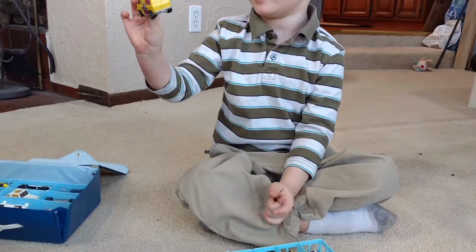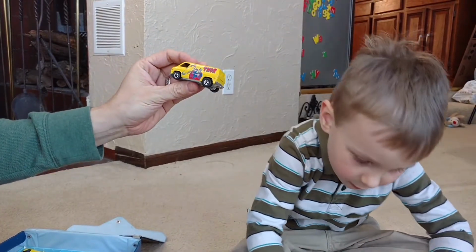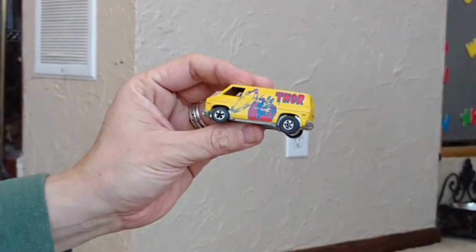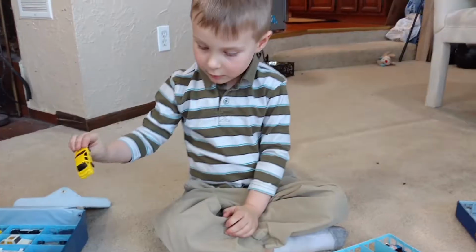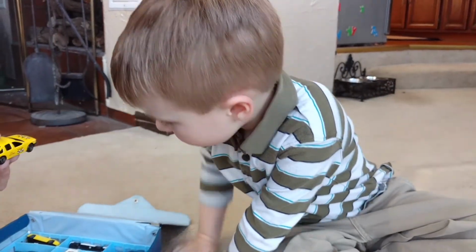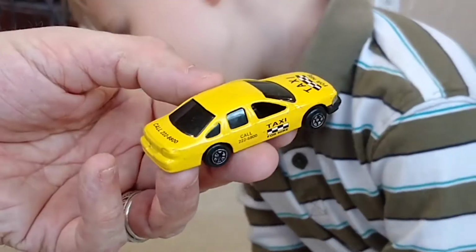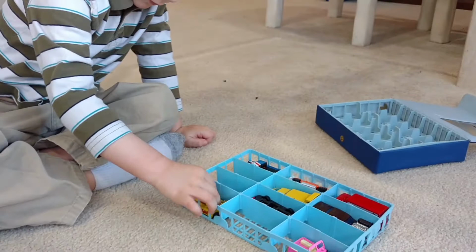What's that one? Oh, look at that. Who's that on there? Thor. That is Thor. Look at that. Thor, the mighty god of thunder. What's that one? It looks like a yellow taxi. It is a yellow taxi, isn't it? And it even says call 222-8800. What's the next one?